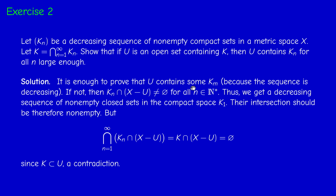Therefore, U contains some Km, and therefore contains all Kn starting from m. Okay, so this concludes exercise 2. Now, the result is not true without the assumption of compactness. Try to construct a counterexample.